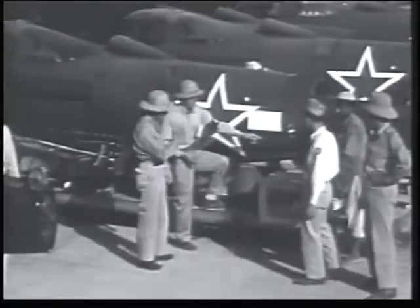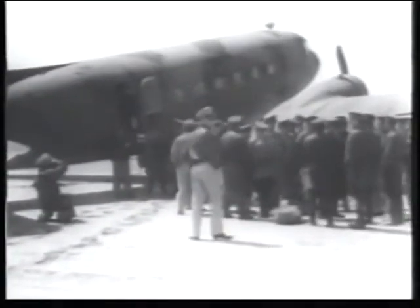In 1944, American daytime bombing was putting dreadful pressure on Luftwaffe fighter defenses. Messerschmitt 109s and all versions of the FW-190 were pressed into service in an attempt to stem the tide of B-17s and Liberators as they wreaked destruction on the fatherland.